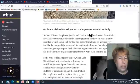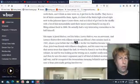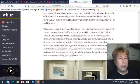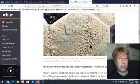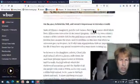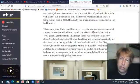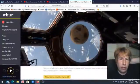So you saw that explosion. It seems a little suspicious to me that a soccer ball survived, not to mention all this other stuff. I'm also kind of curious why it looks so scungy. Maybe it was sitting for 30 years or something. So supposedly they brought it back up to the ISS for a while, and this is a photo of it.